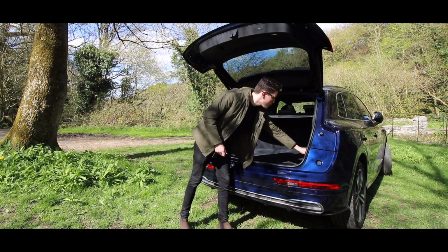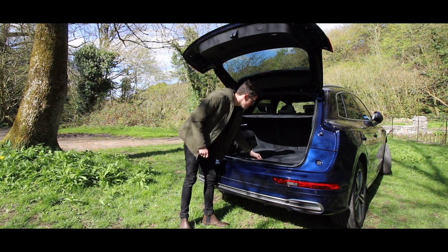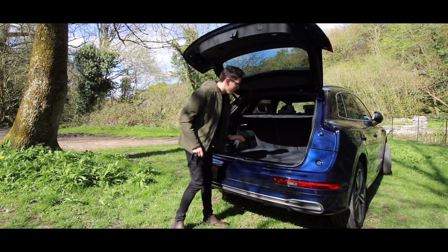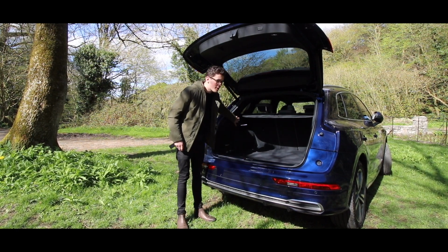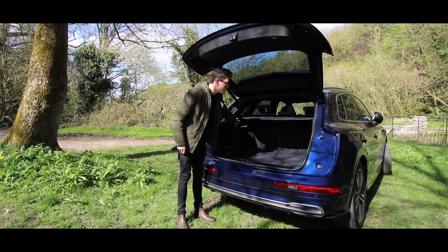You have little cargo nets on the side, nicely finished tethering points, and a collapsible spare wheel. There is also some straps here to hold things in place. Now, one thing is there is a bit of a load lip, however, you can rectify that by using the air suspension to lower the entire back of the car.